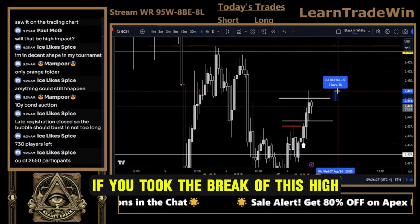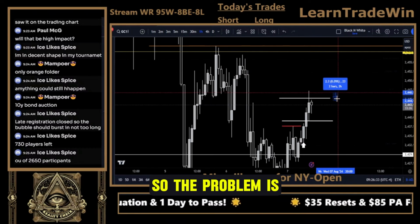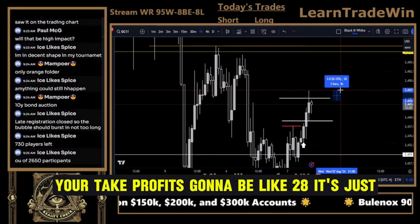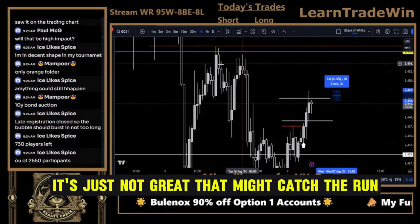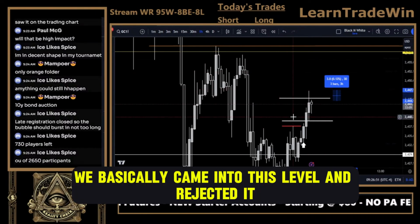If you took the break of this high, you can anticipate at least the recovery of this top wick. So the problem is your stop loss is going to be like 38 ticks. Your take profit's going to be like 28. It's just not great. That might catch the run that comes up to test this area. The only thing I don't like is this reject. I mean, we basically came into this level and rejected it.